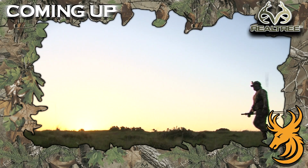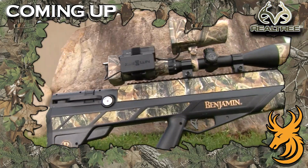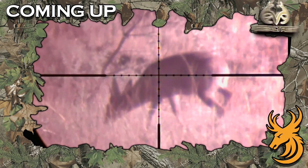Tonight on Realtree Global Hunting, we're in South Africa, hunting big game with the all-new Benjamin Bulldog 357 big bore air rifle. Tonight, we're looking to take its first blood on African soil.